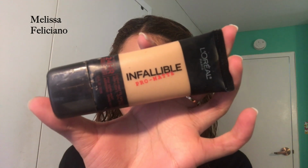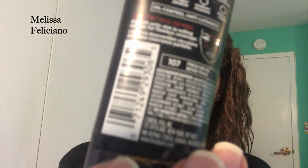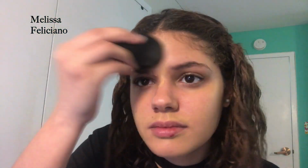For this part of the video, I'm gonna do a voiceover because I forgot to talk. This is the L'Oreal Infallible Pro Matte Foundation in the shade Fresh Beige, or 107, I believe. This is a mattifying foundation. I really liked it, and it was the first foundation I ever bought at the drugstore. I'm gonna put a few pumps on the back of my hand first, and then apply it to my face with a damp sponge in dabbing motions.